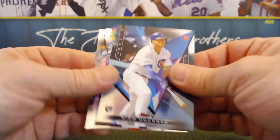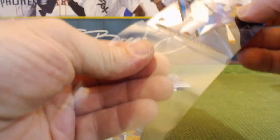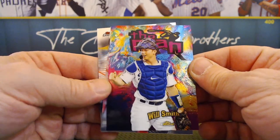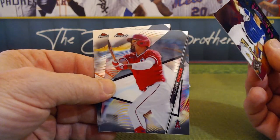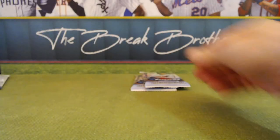Nico for Scott. Congratulations. Will Smith going out to the Dodgers and Joe. Anthony Rendon for the Angels. And Jorge Polanco. Two more packs, guys. Two more packs.